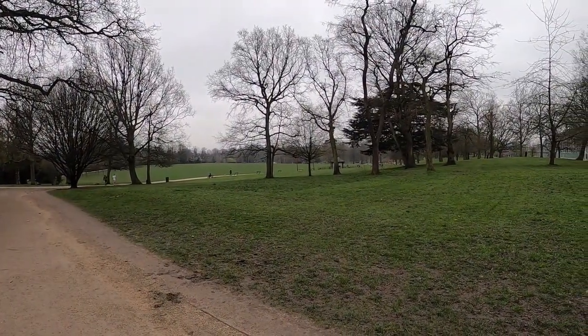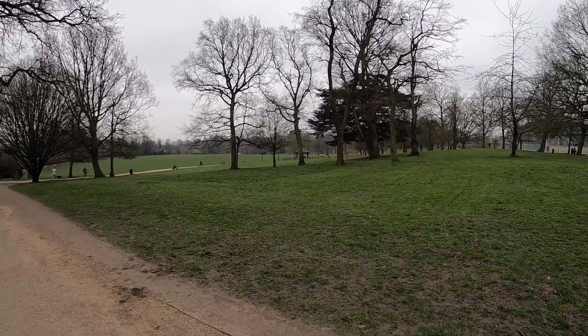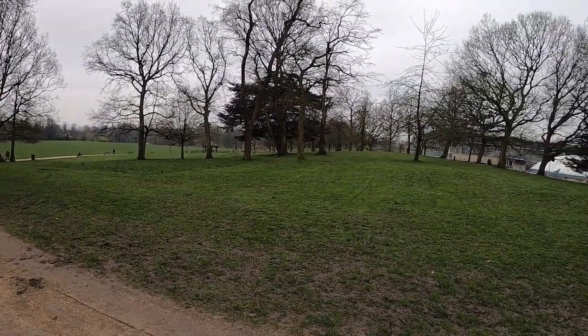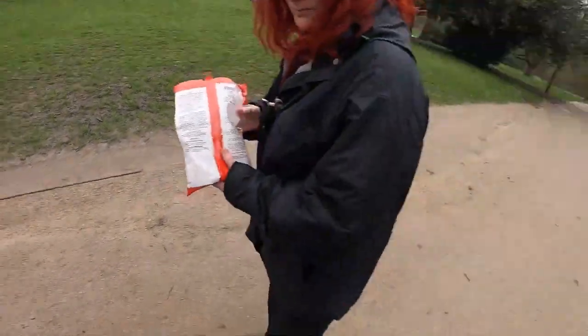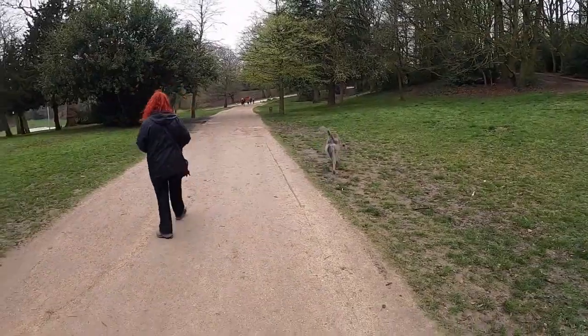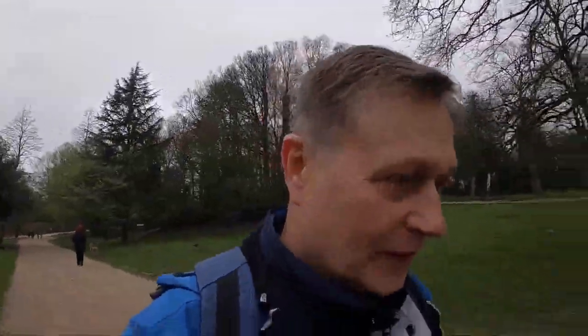Go straight past the big bridge bit and turn left or right, and you'll find them quicker than if you go this way. Either way, you'll circle around and see more. Okay, I've made a new friend. He loves people. Have a good day, sir. That was funny. Right, okay, we'll walk down this way and see what's happening.